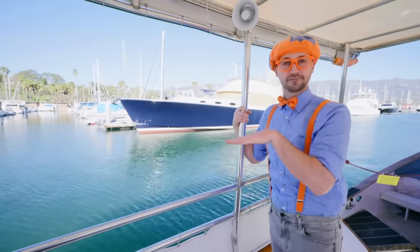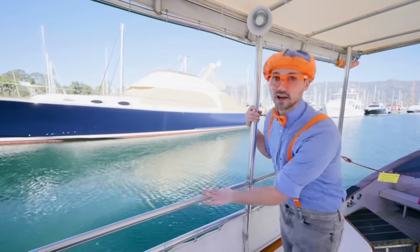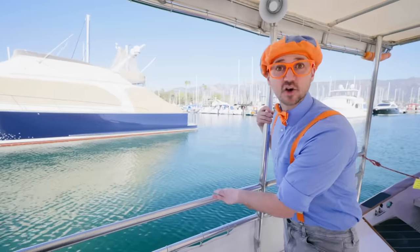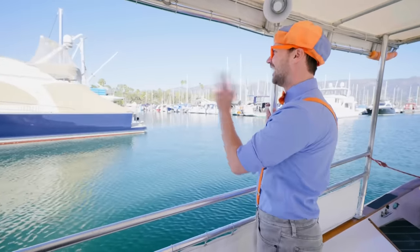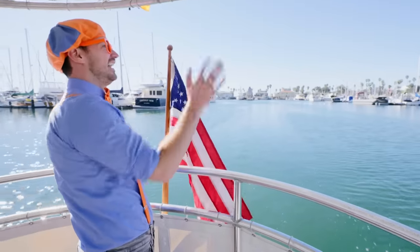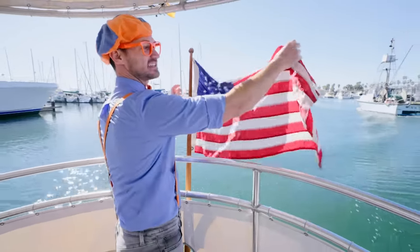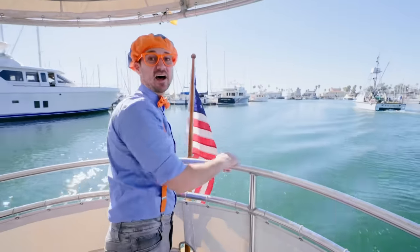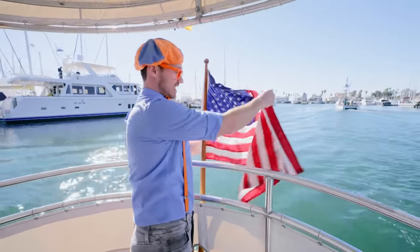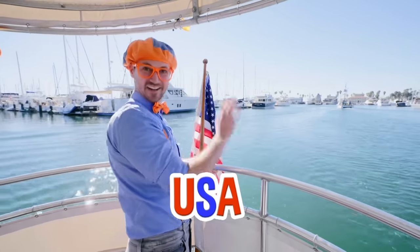Yeah, this boat is just floating on the water. And you can tell that we're still in the marina. Yeah, because there's a lot of boats. Whoa, boats. Speaking of boats, that one is so massive. Whoa, check it out. Well, United States of America. Yeah. Boats love to fly their flags of the country that they're from. And this boat, yeah, it resides in the USA. Cool.